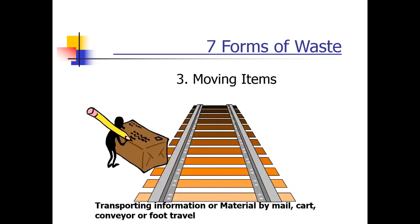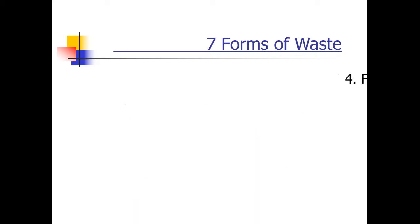Number 3 is moving items, and that could be moving equipment, it could be moving parts, it could be moving paperwork, it could be moving computer files, it could be a variety of things. If we're moving things around, once again, we're not able to work on those things while they're moving. So we want to make sure we minimize that movement and make sure that that movement is adding value.